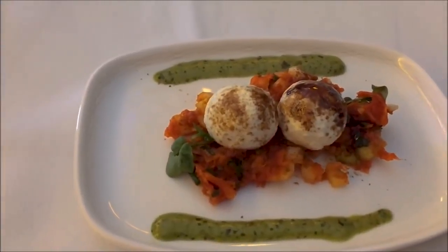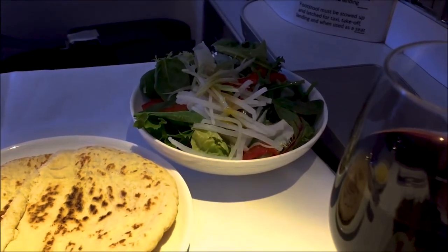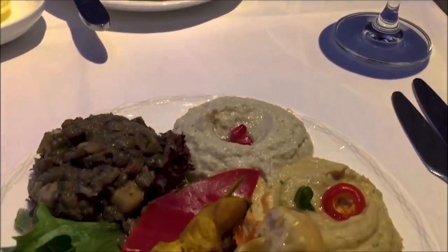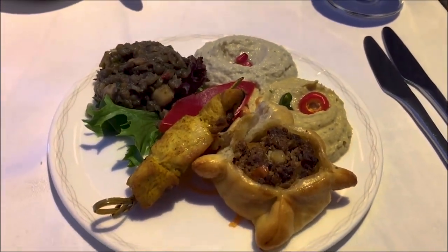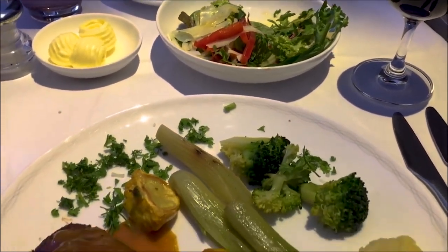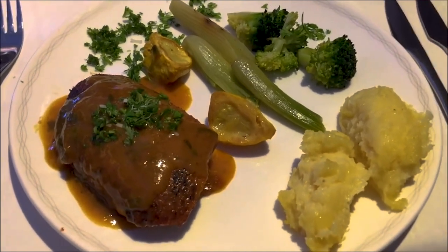So what was for lunch? We started with this amuse-bouche. Starters consisted of flatbreads and an Arabic meze platter. And finally, a duck main course, and of course, copious amounts of red wine to wash it all down as usual.